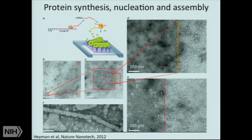The reason why we say form directly on the surface is by a control experiment in which we took pre-assembled tubes and put them on the surface, on the antibody surface. Not much was retained, suggesting that we have a nucleation and growth process happening right there on the surface.